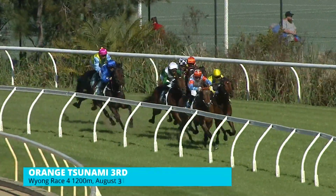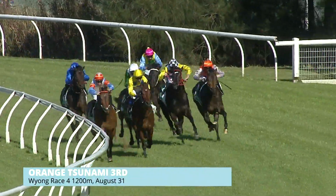It was Orange Tsunami. This fellow was having his first day at the races also. He settles in the second half of the field. He's in the orange colours.